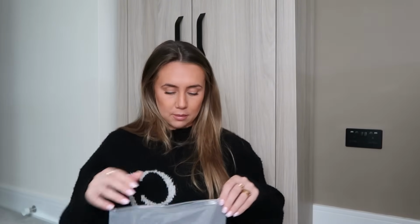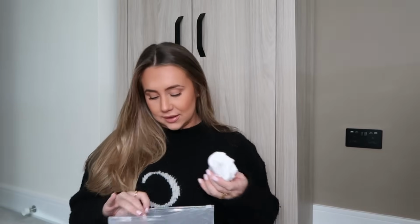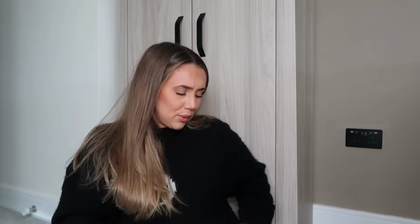Bodysuits. So I have 6 short-sleeved, let me get one out, 6 short-sleeved bodysuits. I've put 3 newborn in and 3 0 to 1 month. If you've seen the height of me and Jamie, I don't think we're going to be having a 6-foot baby, but you never know. So that is one thing that I have seen people say, is to put in a few different sizes, but I don't want to go overboard. Worst comes to the worst, somebody can bring us some up to hospital.